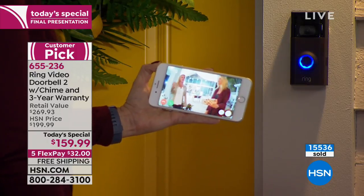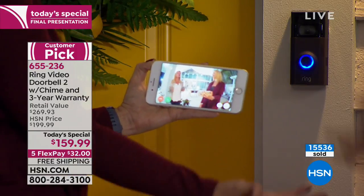Their driveway, every 4 seconds. Homes are broken into about every 15 seconds, but those property crimes happen every 4 seconds. Well, and I think so, more so than ever, because so many of us are shopping online.